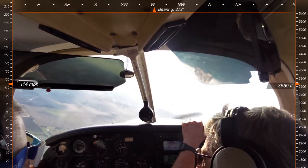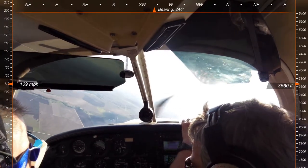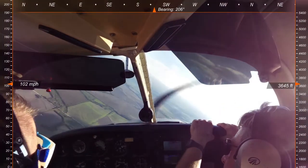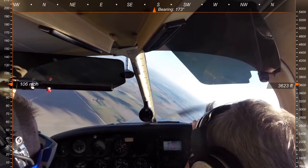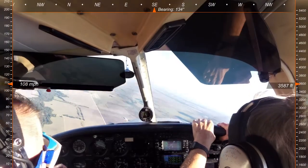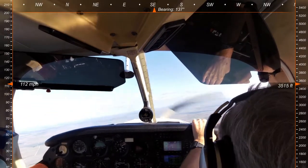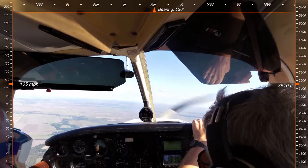And roll out on the heading you started on. So we're not quite at 45 degrees of bank, it's right between those two, 30 and 60. More than enough rudder to roll out. Okay, you roll out, pull your power back, your airspeed's getting away from you. Okay, not too bad, let's do one the other way.